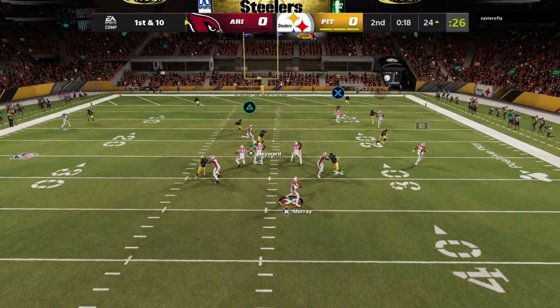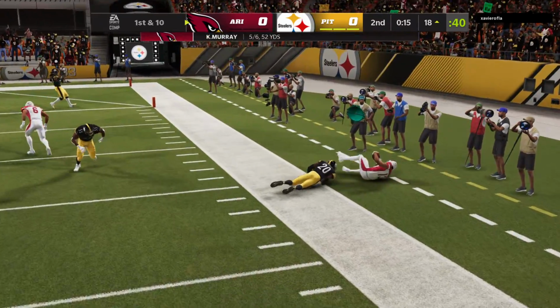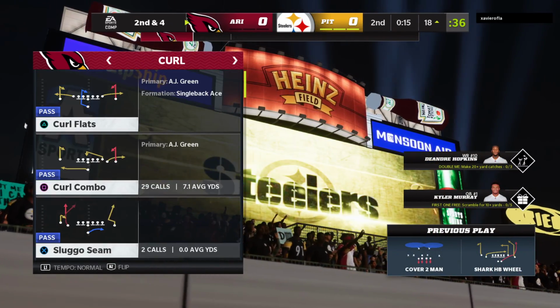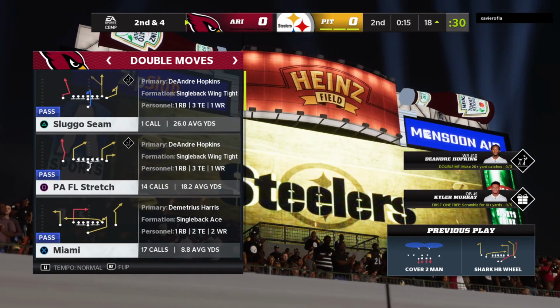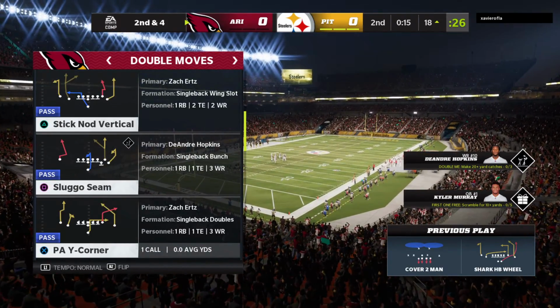On first and 10, here's Murray. Escaping the pressure right. That's going to be caught by Kirk. And he'll go out of bounds in the red zone just inside the 20. A gain of 6 there on first. Boy, the evolution of the game and how these guys on plays like that can get out of the pocket, keep plays alive. It just makes things so much harder for defenses.